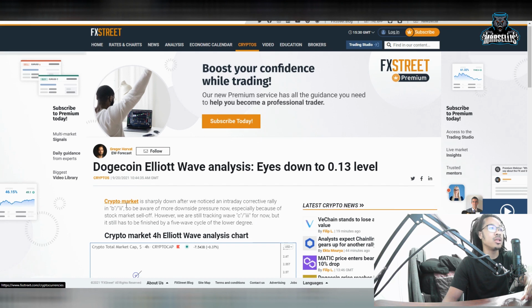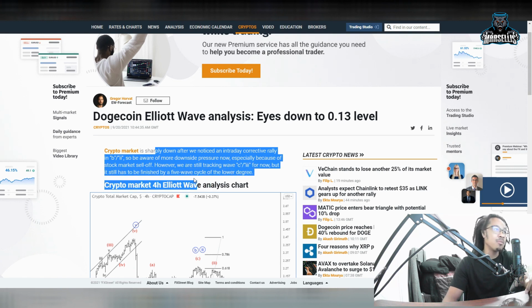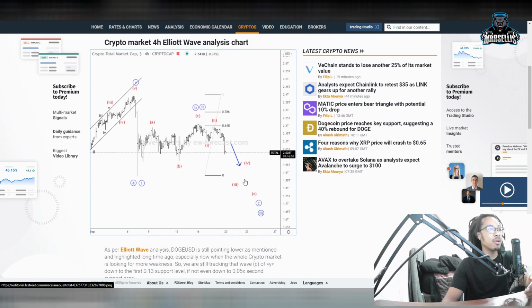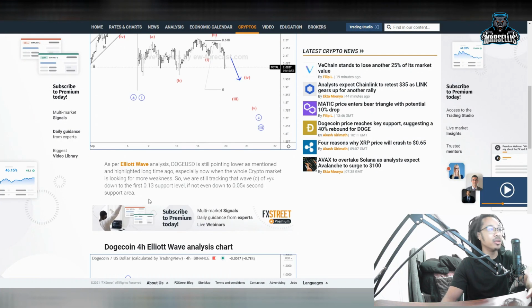And anyways, crypto market is sharply down after we noticed an intraday corrective rally in BTC. So be aware of more downside pressure now, especially because of the market sell-off. However, we are still tracking wave C for now, but it still has to be finished by a 5-wave cycle of the lower degree. These are technical indicators that they're talking about, so you can see what they're talking about here. And Dogecoin is actually heading straight towards the lower target. So that is where we're heading towards, and that's why I go over to FX Street. They have the technicals on point, literally.